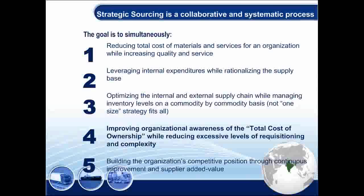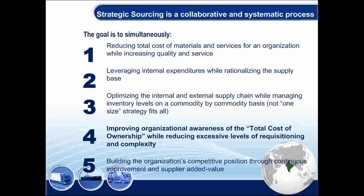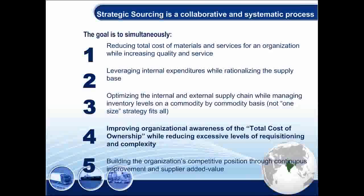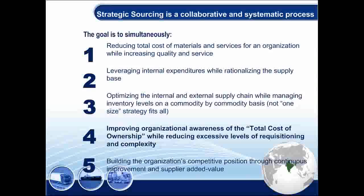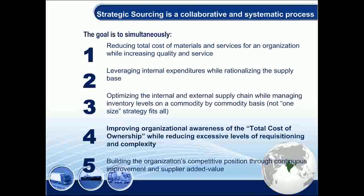The third part is optimizing internal and external supply chain. I have a supply chain within my office, within my organization. I have a supply chain with my suppliers. Suppliers have a supply chain. How do I make it much more integrated? The next one is the total cost of ownership, I'll touch on this. The next is building an organized competitive position through continuous improvement.